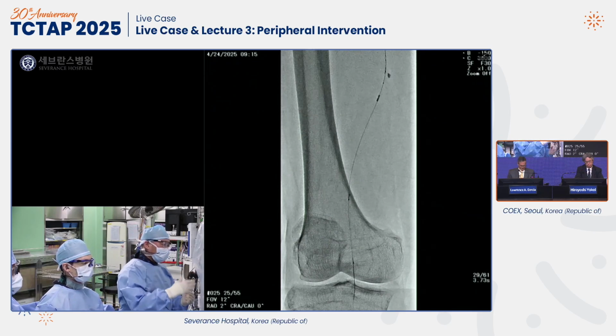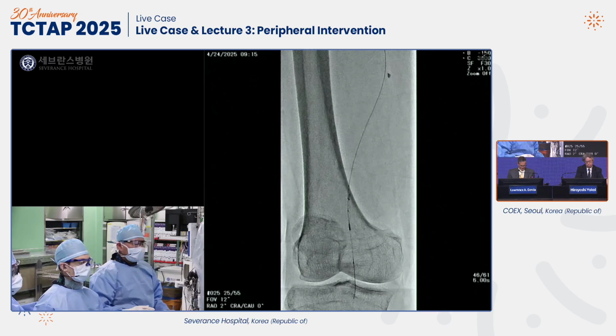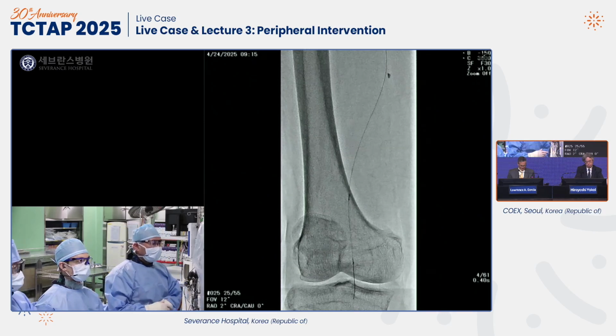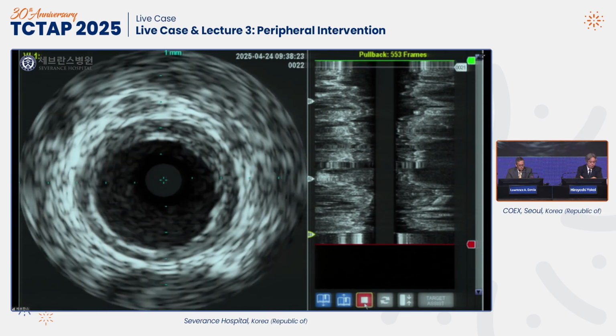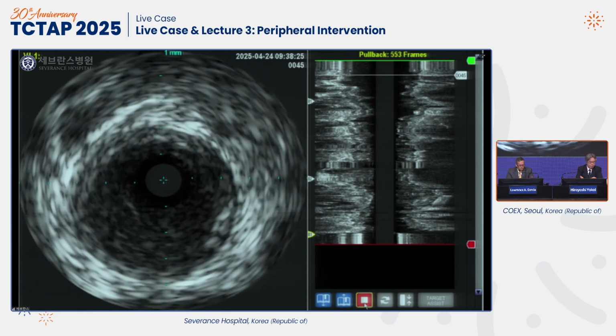Here I checked the total popliteal artery and SFA with IVUS. Can you see the IVUS image? Yes. No, we're still seeing angio. Now IVUS is up. Yeah, this is the baseline IVUS image. I did manual pullback.